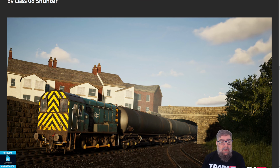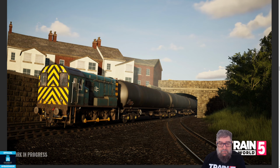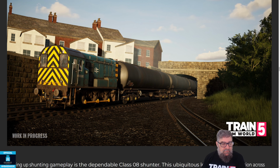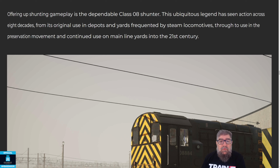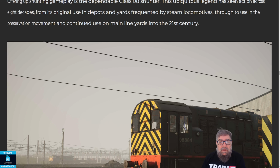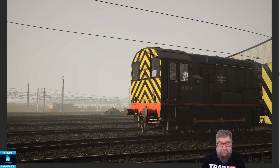And there's the BR Class 08 Shunter. Some, I suppose they're TEAs, aren't they? Tank wagons. Offering up shunting gameplay is the dependable Class 08 Shunter, or Gronk. This ubiquitous engine has seen action across 8 decades, from its original use in depots and yards frequented by steam locomotives, through to use in the preservation movement and continued use on mainline yards into the 21st century.